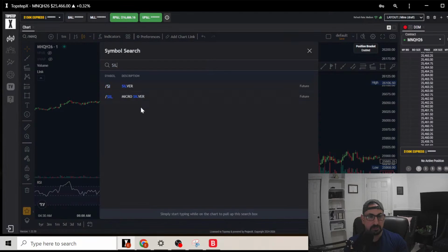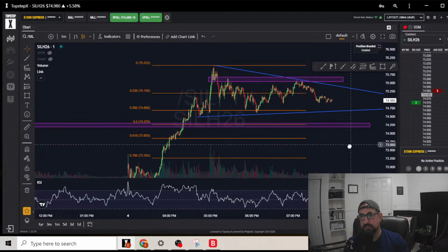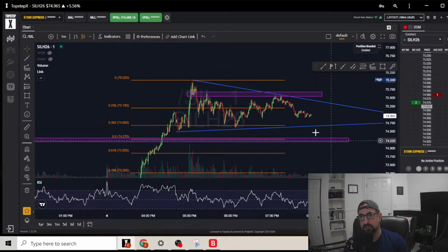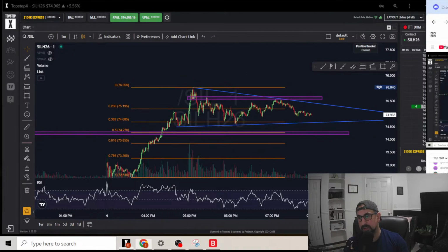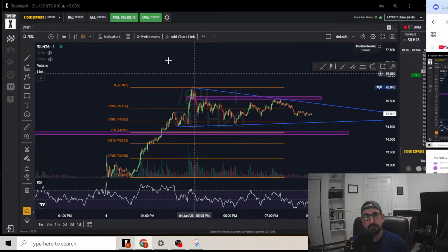Is silver going? Let's take a look. I don't know. So these are my levels on silver right now. We're trading in this channel. This is where I want to look for a long, right around 74.20. This area right here has been resistance, so we'll see how it reacts. We go up here, but we're trading in the middle, so I wouldn't take any trades right now on gold or on silver. But my brain is getting fried from sharing so much information. I feel like I'm not communicating well anymore, so I'm going to take a break. I'm going to go play some video games, probably go to bed, and then wake up and see what happens in the morning.